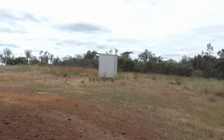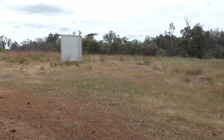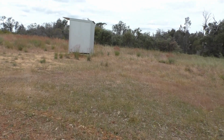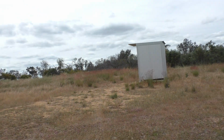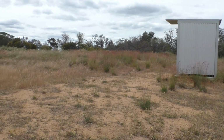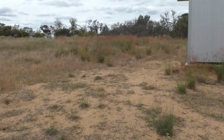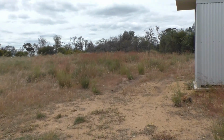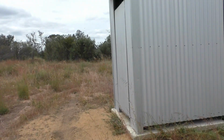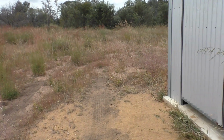Well, this is the site we were looking for, and this is apparently a dunny. Just going to go check it out, but it's not a revamped area that people are saying it is. A lot of it looks like it's been here for a long time. Not sure how long the dunny's been here. Maybe the dunny's new. The dunny could be newer.